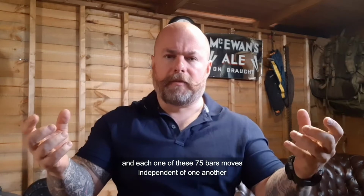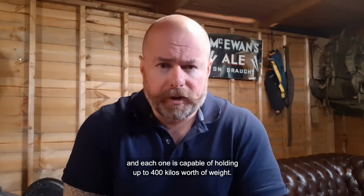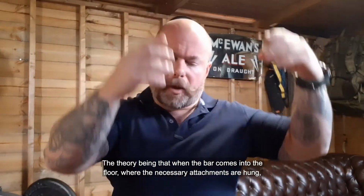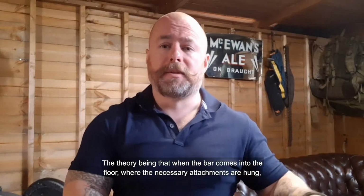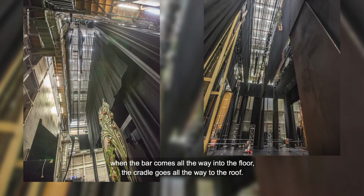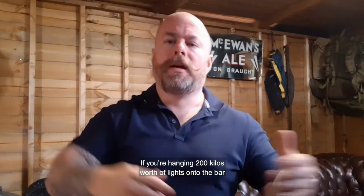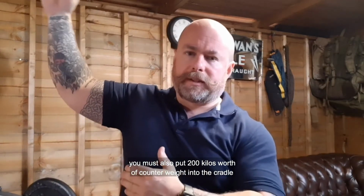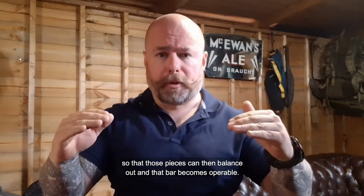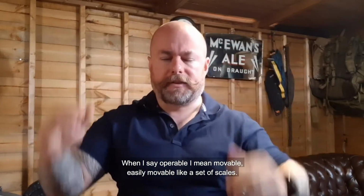And each one of these 75 bars moves independent of one another, and each one is capable of holding up to 400 kilos worth of weight, each one with its own counterweight cradle as well. So the theory being that when the bar comes into the floor, where the necessary attachments are hung, be it lighting equipment, speakers, scenery, cloths, the cradle goes all the way to the roof. If you're hanging 200 kilos worth of lights onto the bar, you must also put 200 kilos worth of counterweights into the cradle so that those pieces can then balance out and that bar becomes operable. When I say operable, I mean movable, easily movable, like a set of scales.